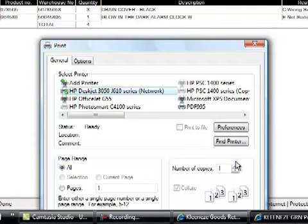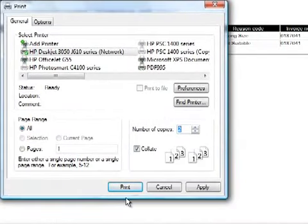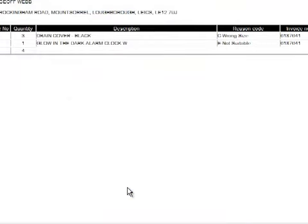So what we need to do now is select 2 copies to print. Scroll down here, and we're going to print that off. Make sure I've got the right printer selected. And they're now printing off on the printer, and I'll show you just a short video now which will show you then how to box the returns up and get them picked up by your driver.